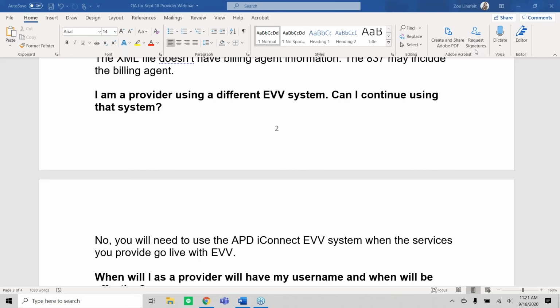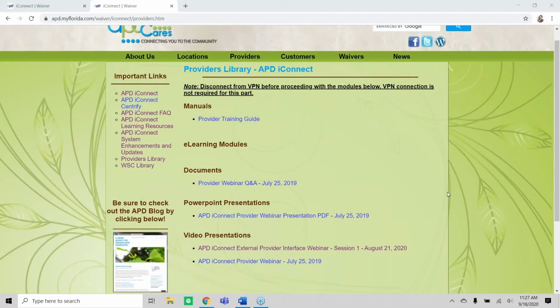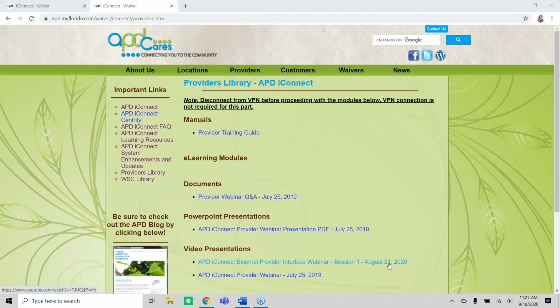That being said, I recommend that you go to the video that Zoe showed you just a few minutes ago on our iConnect webpage, and watch the video from our last meeting, because we did a bit of a demonstration there and talked about the types of documentation included in the external provider interface. Things like a quarterly summary and an annual report are included, but that video goes into much more detail about that.